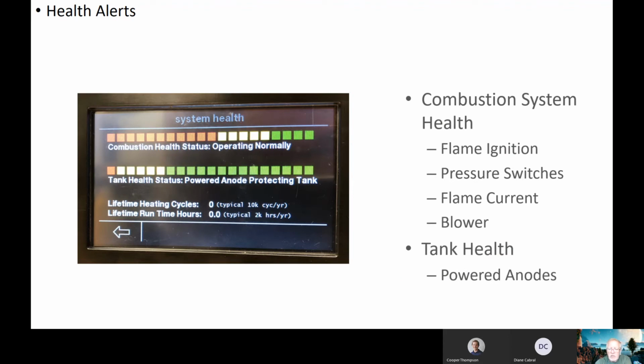Your health alerts, like I said, if you've got this EcoNet, if you've got the app, you can get this on your phone, or what they're showing you here is on the screen, the full color display I showed you. The top one is your combustion health. It takes things like your flame ignition, your pressure switches, all those things play into that. Your blower, how many failed attempts it's had at lighting, if you have got a bad ground or something and the spark's not good and it's failing as far as lights, it's taking 2 or 3 times to ignite.